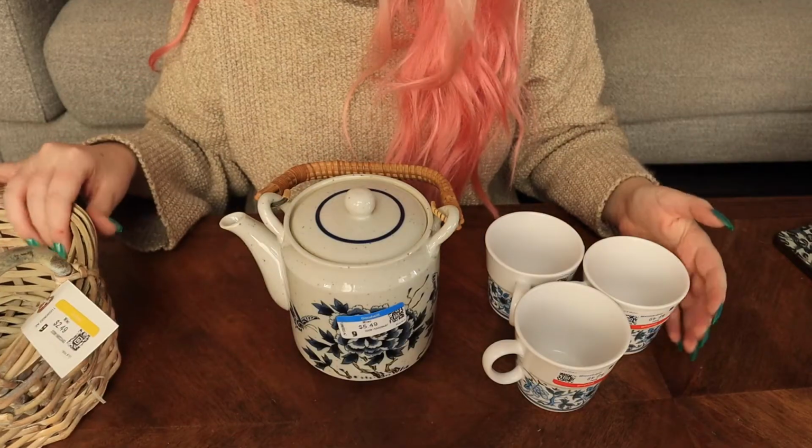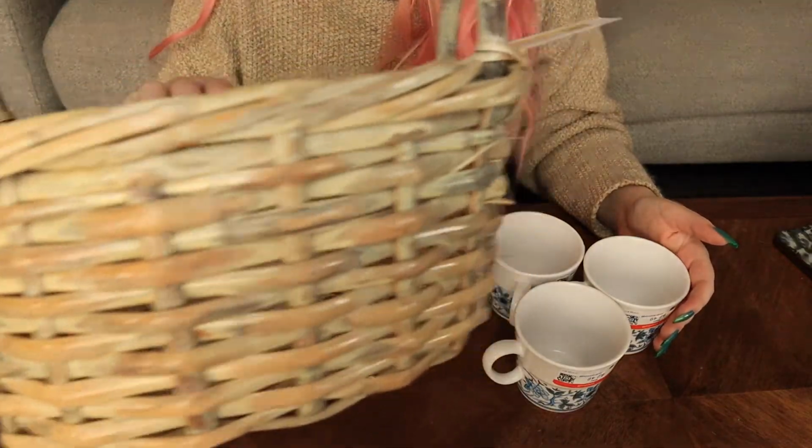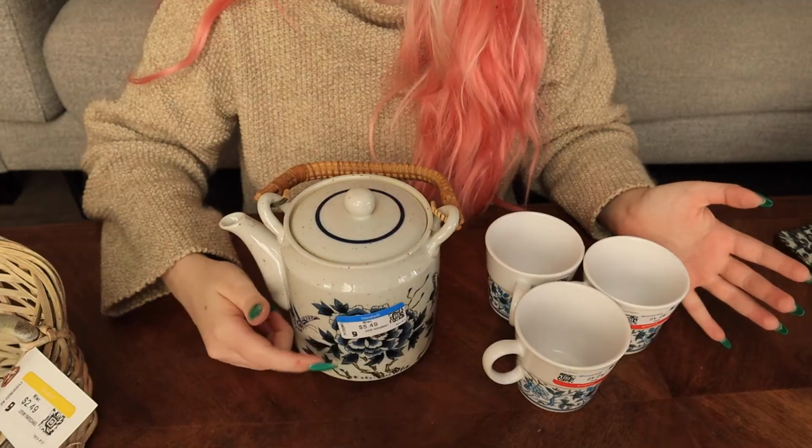That is my haul. Let me show you what I would do with each individual gift. So the first gift is this tea set with this basket. The first thing we have to do is get these stickers off.